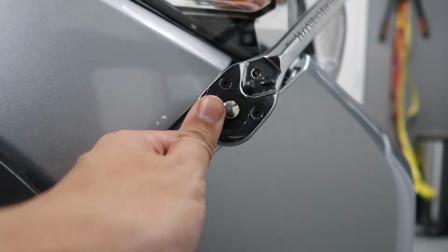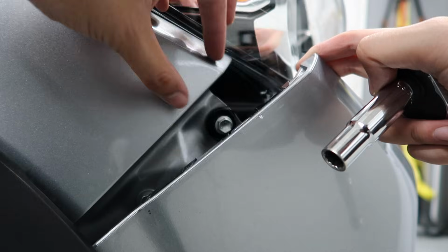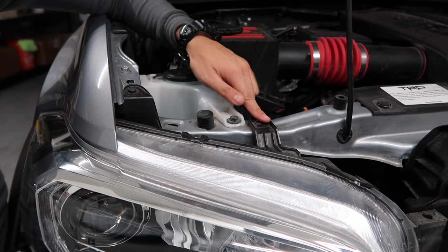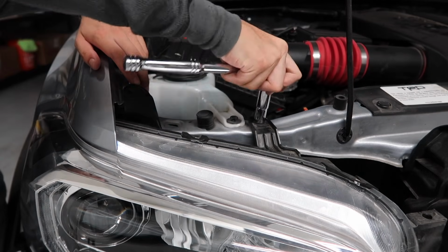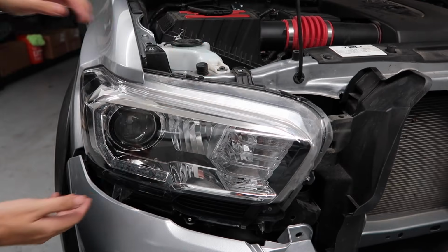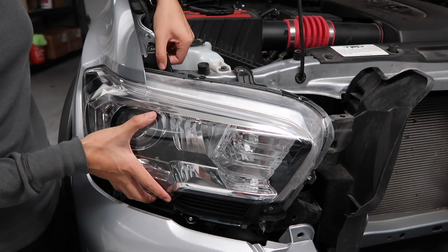I may need an extension on this, but we'll try without. And then at the top here we have two more bolts. They're both 10mm. One's on the subassembly and one's on the fender. Then upon removing those two, should be able to take the headlight out.